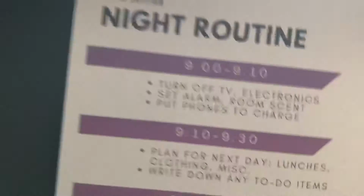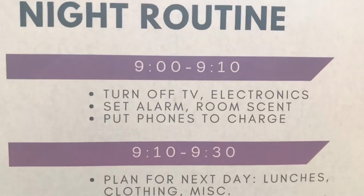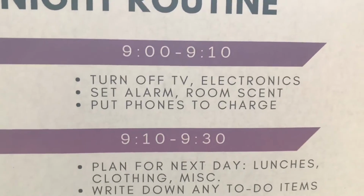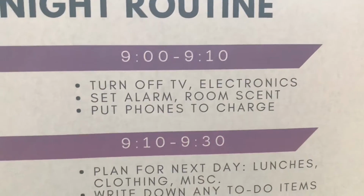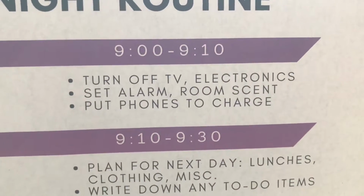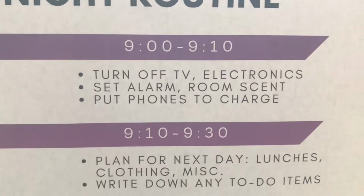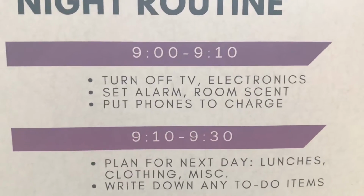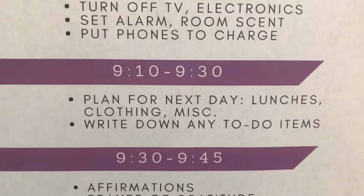So right at 9, the first block here, you can see we begin the shutdown section. So we turn off any electronics, we set the alarms, we have a plug-in scent that is supposed to help you sleep. I think it's like lavender or something. So that begins to set the mood in the room, and we put our phones to charge. And within that first 10-15 minutes, we are done touching technology, if that makes sense. We are not picking up our phones again. We are not looking into the blue electronic lights. That is the official shutdown. Don't touch those anymore.